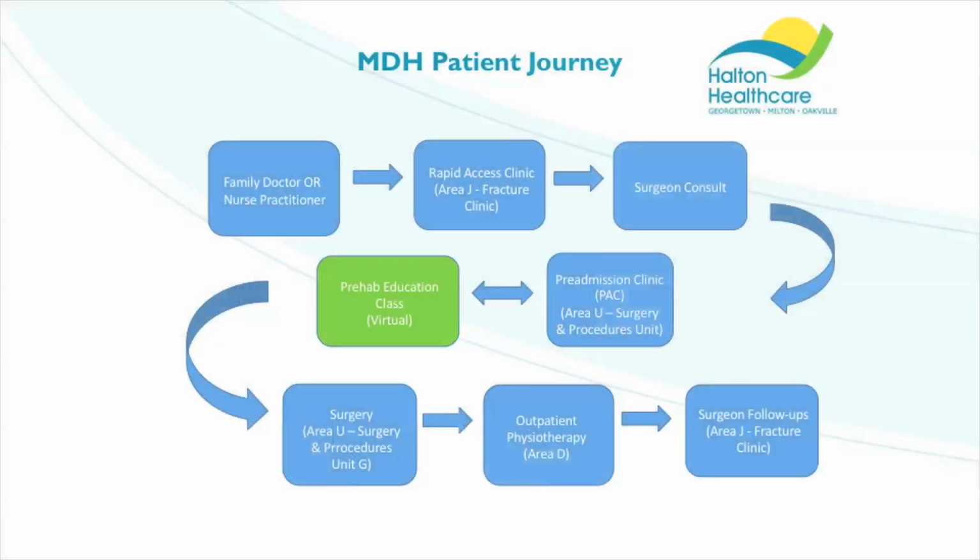If you are deemed appropriate for day surgery, this means that you will be discharged home later the same day of the operation. If staying overnight in hospital, you should expect to be discharged early the following morning. This video will walk you through all of the important stages in your journey of your total joint replacement here at Halton Healthcare.